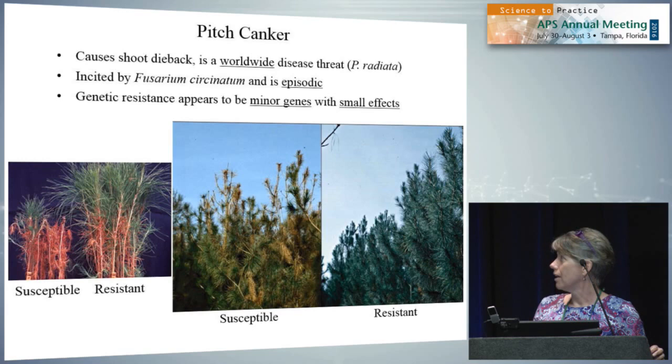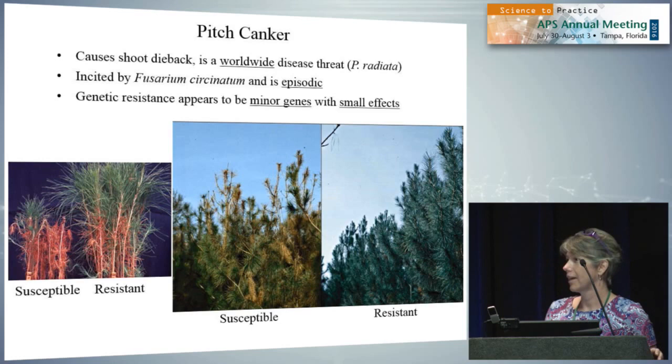The other interesting thing is that people are interested in whether or not the outbreaks of pitch canker will increase with climate change and increased temperatures and rainfall. And in fact, at the University of Florida, Jason Smith and Tanya Quesada have started a project to work on whether or not that will happen and how to maybe predict it. And so people are working on that.